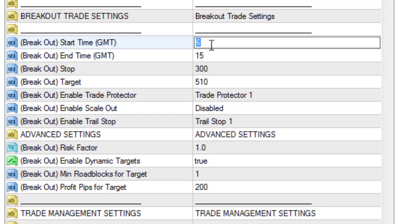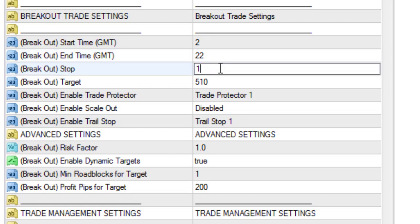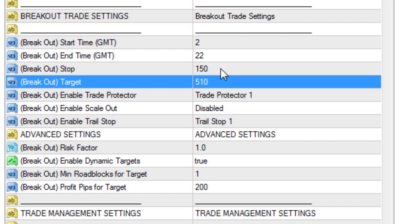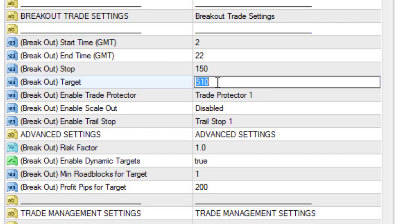First of all, it's going pretty much 24 hours, but I just do it from 2 to 22. The stop is going to be a 15 pip stop, right? Got to put that extra 0 at the end because this number is in points, and 15 pips is really 150 points, right? I know I should put points. I should just change this. I hate explaining it over and over, but that's what it is. Okay, so let's go ahead and just put this at 100.